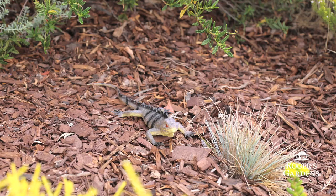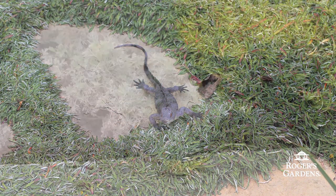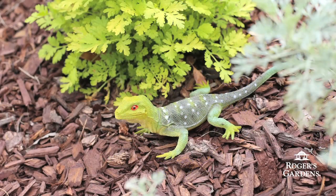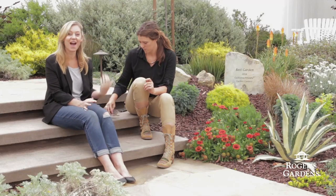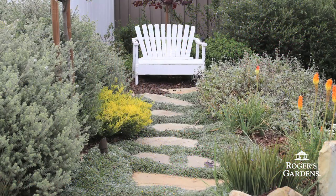So when we talk about removing our lawns, a lot of families are afraid that their kids will have nowhere to play. I just found this little lizard. Would you say that's the case for this family? This family loves to play around in the garden. They have 2 school-age children, and as it turns out, I think they have more fun here than they have in the lawn in the back. We actually put this little path through the garden for the kids so they can kind of meander through the plants and explore.